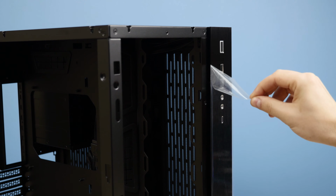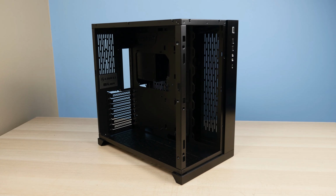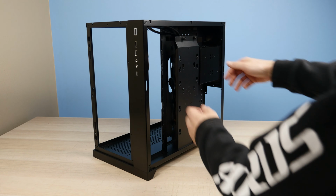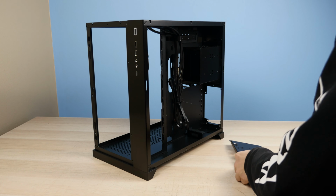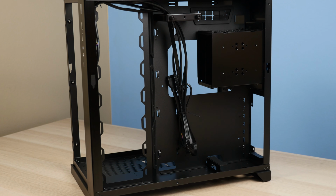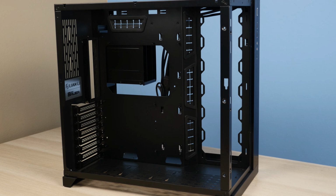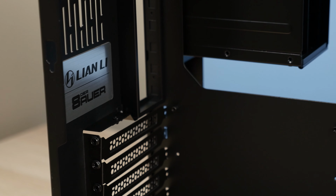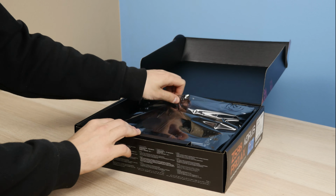To celebrate this year's Intel Gamer Days, I've partnered with AORUS and Intel to build this custom water-cooled gaming PC featuring the i7-11700K with a Z590 AORUS Pro AX motherboard and the GIGABYTE RTX 3080 Gaming OC WATERFORCE. It's all housed in the Lian Li O11 Dynamic case, custom water-cooled by EK Water Blocks and themed after Intel's Gamer ID.